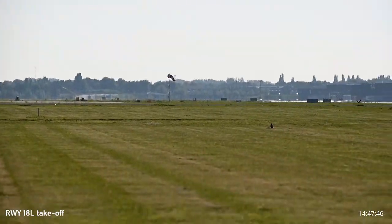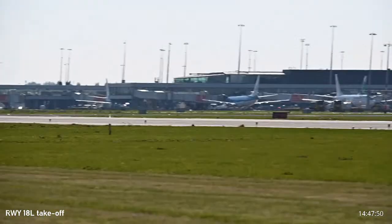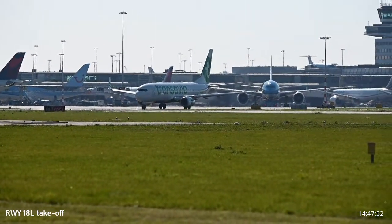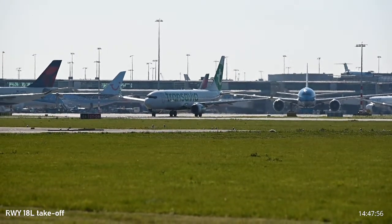Now I see a lot of planes are going short, but I really want some lineup shots. So my guess is that the Transavia is coming our way. You can see a 777 getting pushed back in the back there.